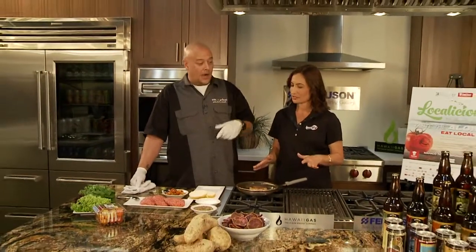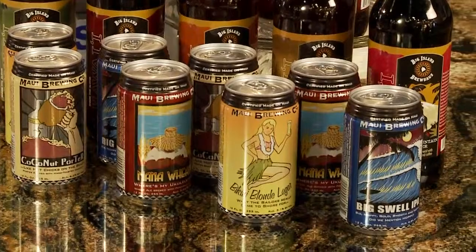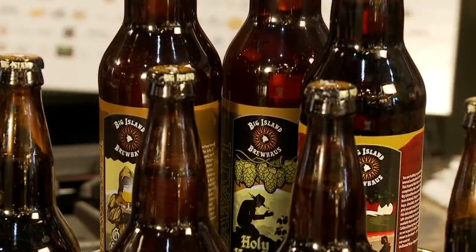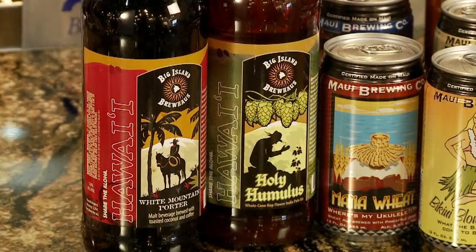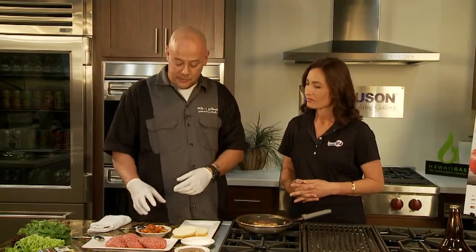Now, you did bring some beer with you today. Is that to pair with this burger? We do. These are the local beers that are available on the market right now. You have Maui Brewing Company and Big Island Brew House. We have several more breweries that are going to be opening up, putting out some new beers in the Hawaii market as well. With something that has a lot of fat to it, you want something clean and crisp that will cut through that, especially with the tomatoes and the richness.